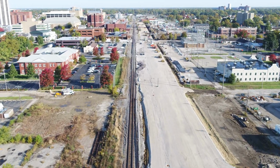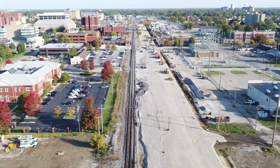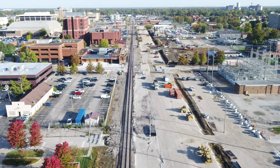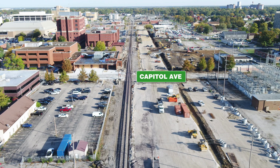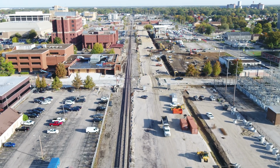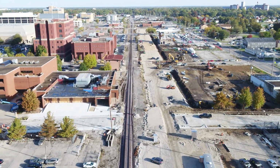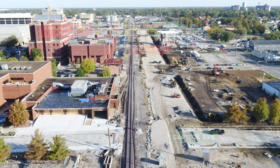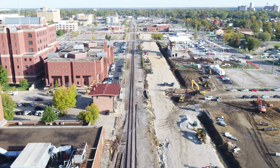Usable Segment 3 extends from Capitol Avenue to Madison Street and includes 2 new underpasses at Madison and Jefferson Streets and the construction of the new Springfield-Sangamon County Transportation Center. Capitol Avenue is currently under construction and is expected to be completed in the fall of 2022. A jack and bore operation for a new sewer is currently underway at Monroe Street.